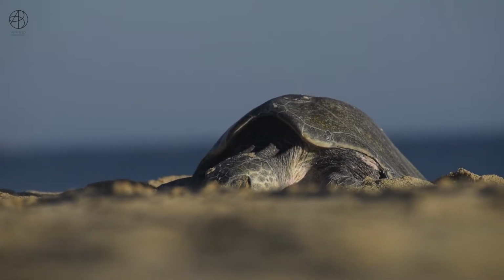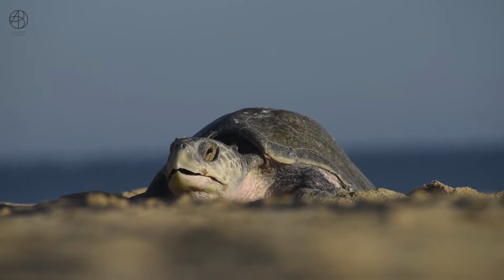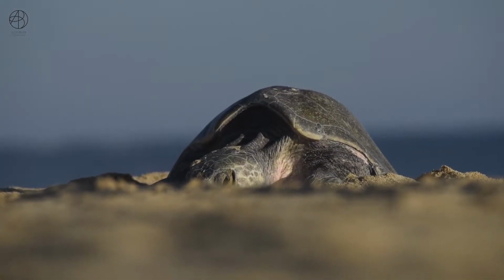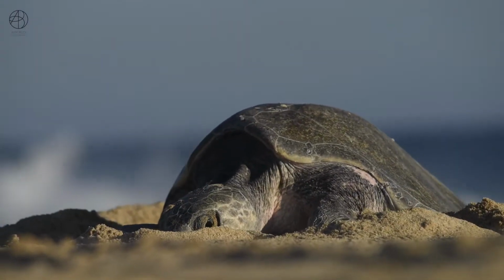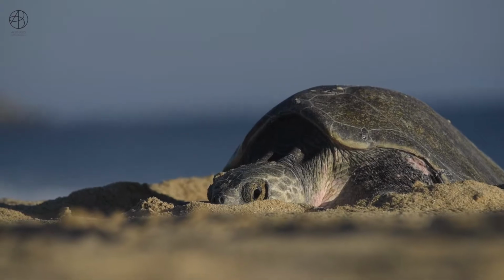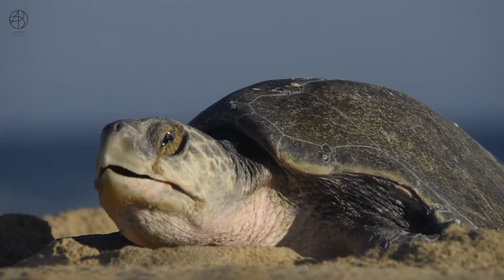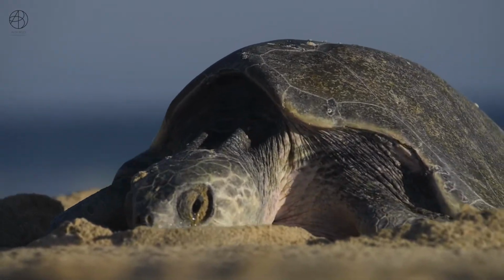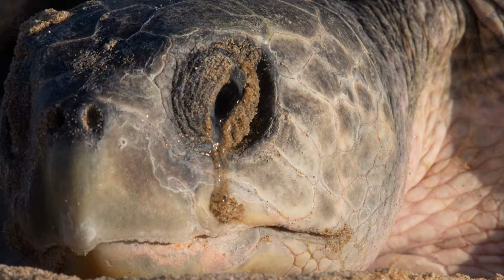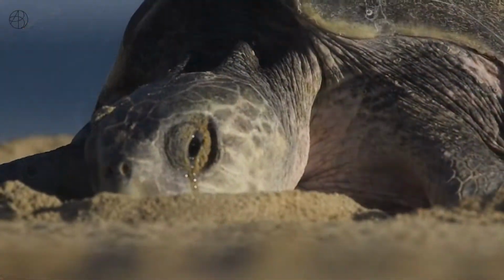When she finishes laying down the eggs, she covers the nest with the sand in order to keep a safe environment for her babies and of course to protect them from predators. This can be a very tiring job, so as you can see, she is putting a lot of effort into that. They are very good mothers. Here, she is not sad and she is not crying. Her body is simply shedding excess salt as well as protecting her eyes from the sand while she is nesting.